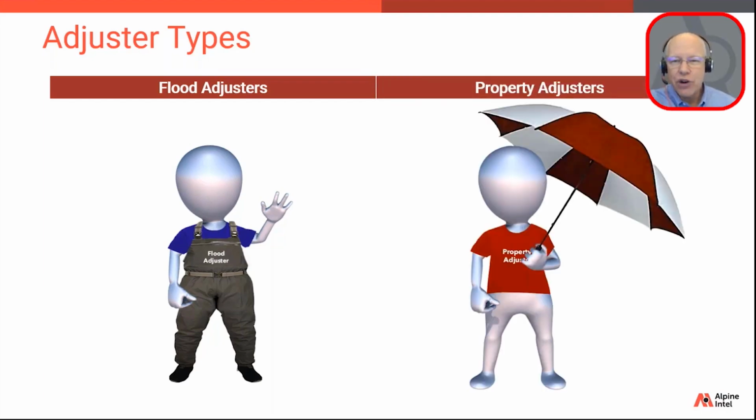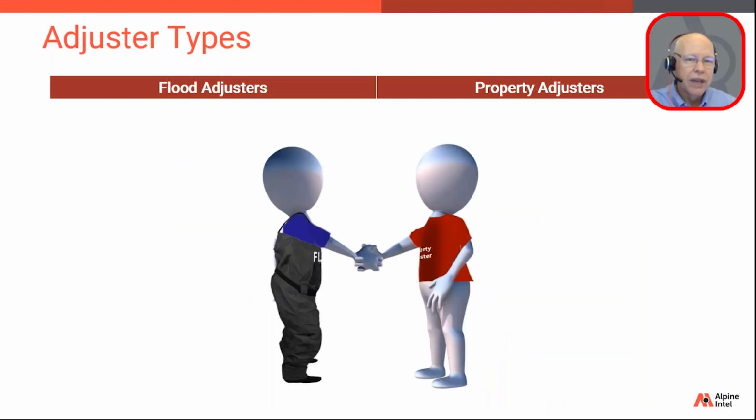They have their umbrella representing when it comes to weather and water, they mostly deal with top-down water. For example, water that has not hit the ground, hasn't become surface or groundwater, at least in most cases. But like many things in the insurance world, the property world, there will be some exceptions, and that is when it can get confusing. So, very nice to meet you, right?